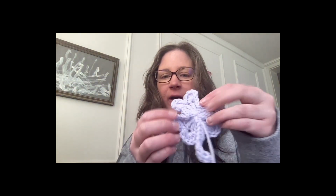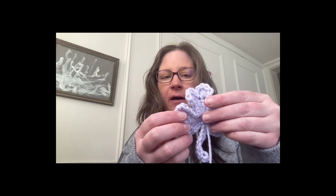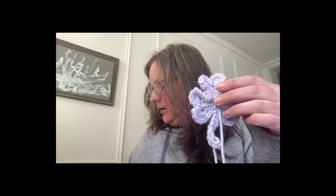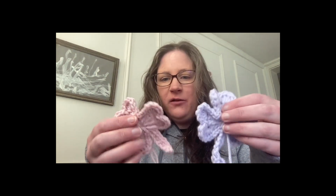And these are little shamrocks, and I made these out of purple, and I don't have a tutorial for these. I believe I got this from a book or something, and so they're not my pattern. And I don't do other people's patterns. I won't do a tutorial on somebody else's pattern unless I'm specifically asked to do that. So this was just me messing around with a pattern that I had found.